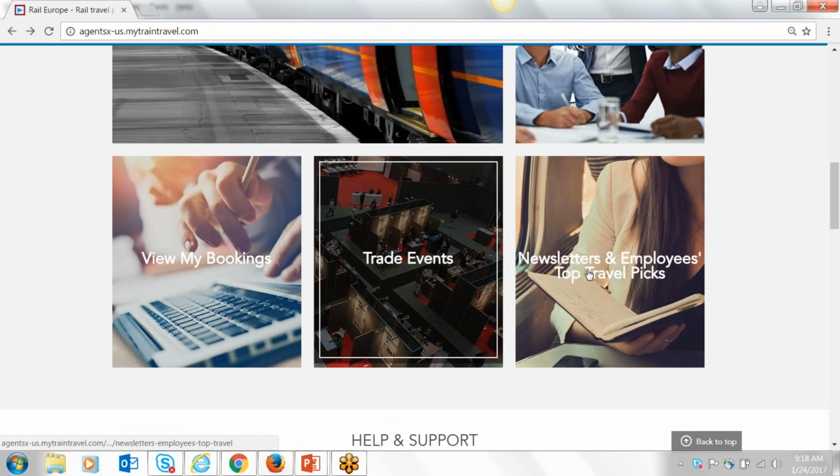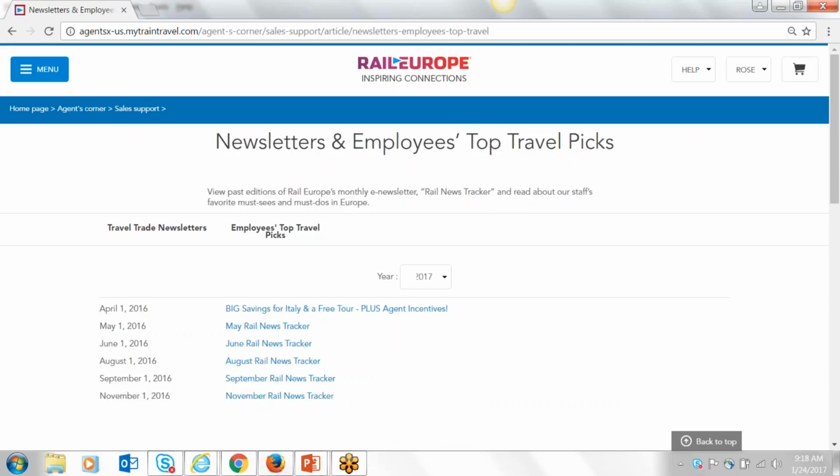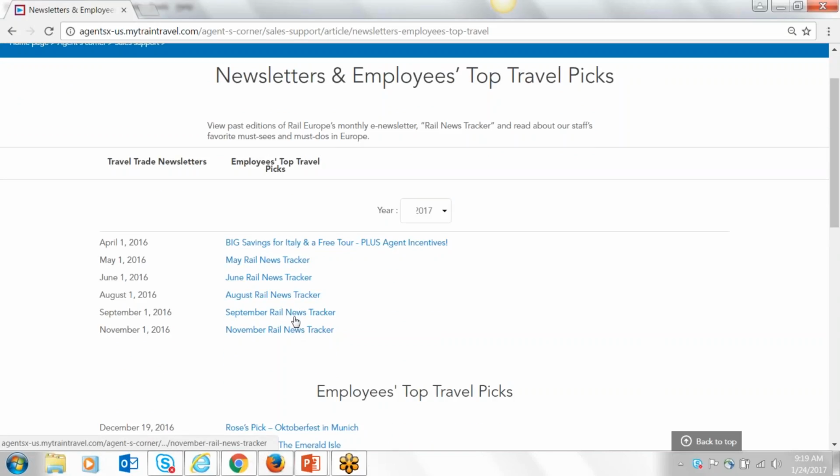The box next to trade events are our newsletters and employee top travel picks. It's hard to say. So we've always had our Rail News Tracker, which was our once monthly newsletter. It was only sent to those who were opted in to receive it. There are some agents that don't opt in to receive the newsletter, but maybe still want that information. So what we have here are our past issues of our monthly newsletter. So if you wanted to go back and look to see what type of promotion was going on in June, or what products were released in August, or deleted in September, or just any questions that you have, this is also a great resource for you.